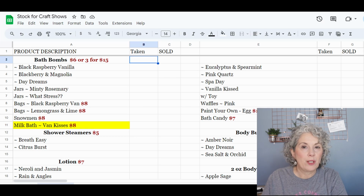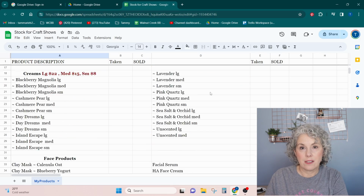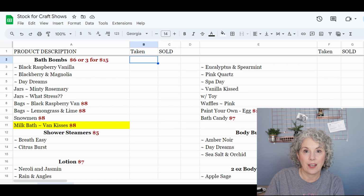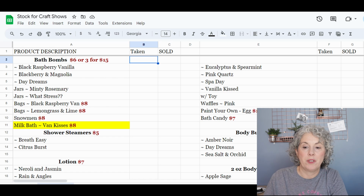Then I'm going to be starting my counts. I've shown you my counts before, guys, so I'm not really going to show you that. Here's my Google sheet I made. I do have listed just about everything I have in my inventory here. And I do have the prices that I'm charging for them. I created this sheet and I just update every show. I will fill this out with however many of every single thing I'm taking, and I will count at the end and see what's left. And then that comes back to me and I input that in my software.